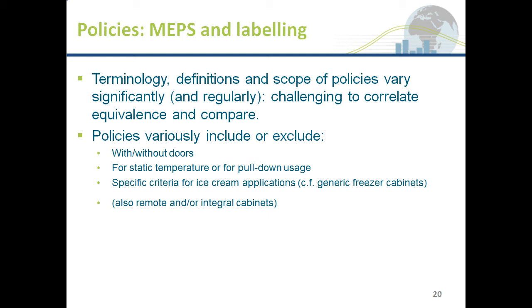Some policies have specific criteria for the ice cream type cabinets. Some simply put in place generic freezer cabinet requirements. And of course this is without even looking at things like the inclusion or the exclusion of remote or integral cabinets. So the policies and the test methodologies are highly variable and complex around the different regions. And this gives rise to some of the conclusions and recommendations that we make at the end of the presentation.